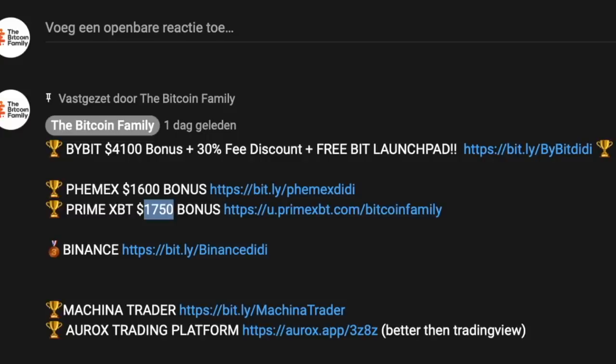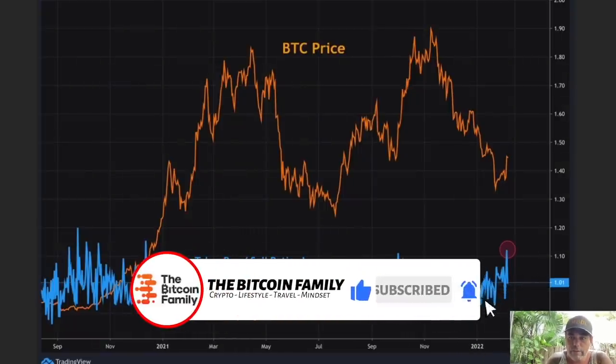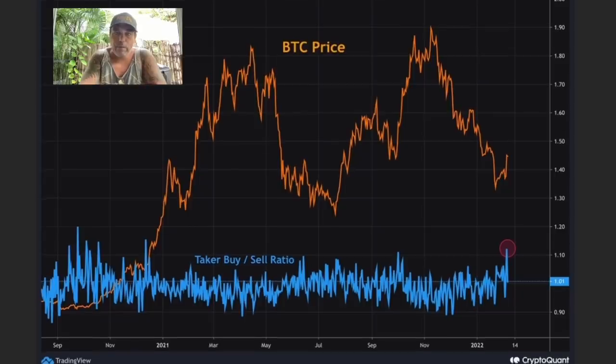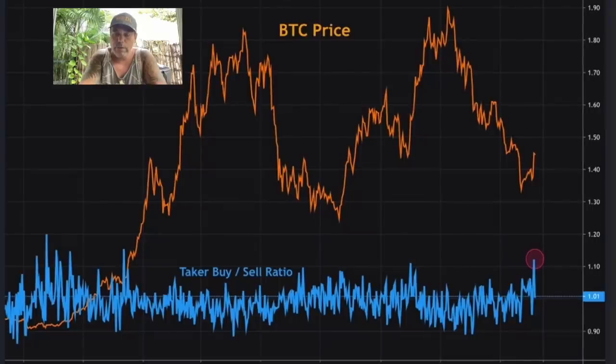Do I have more charts? Yes, I have some more charts, and these charts are over, bam, here. This is the first chart. I found this one, I think, on Will Clemente's Twitter. It was made by CryptoQuant. I just want to give a shout out to the people that create this stuff. So there's CryptoQuant, you can see it here on the bottom.